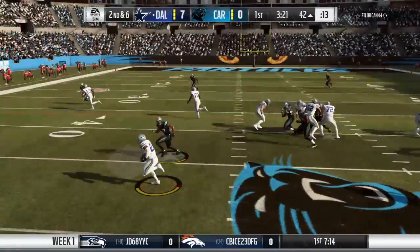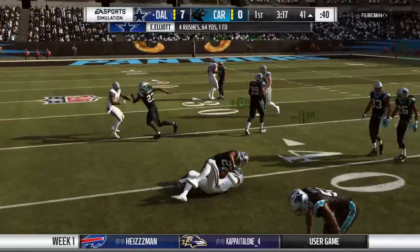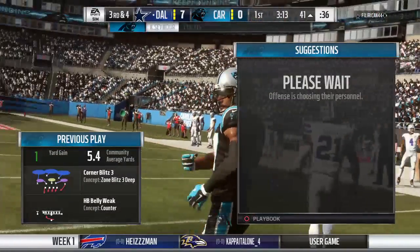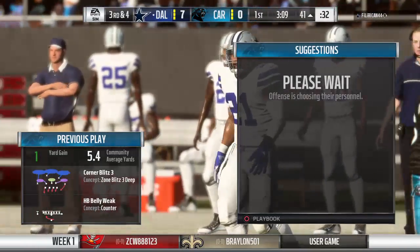On 2nd down, Elliott. And very little there. He might have gotten a yard. Yeah, I think he got a yard to the 41. Well, they had that one snipped out. Excellent run blitz. Stopped that one for a short gain.